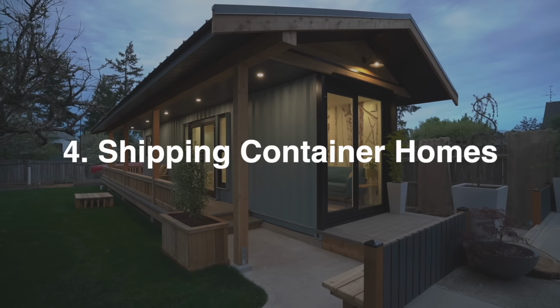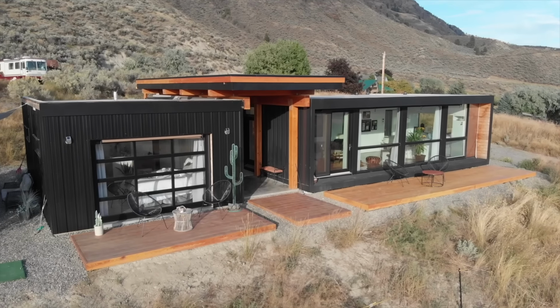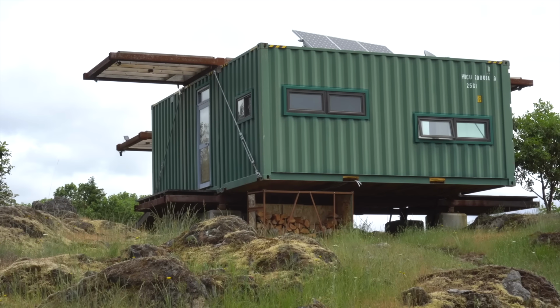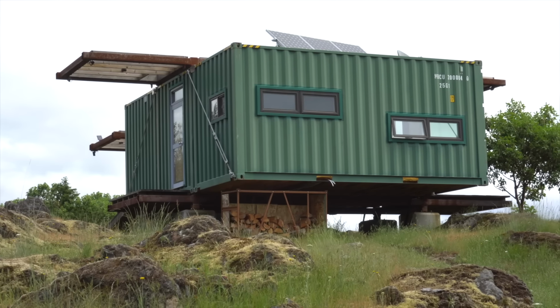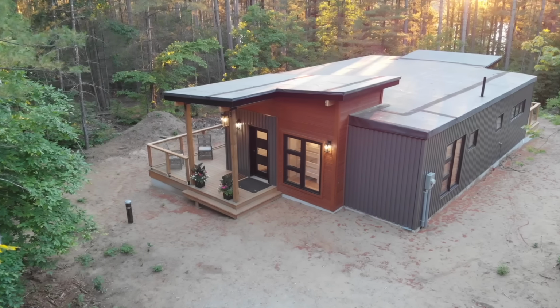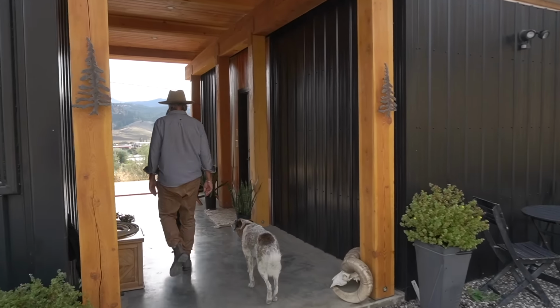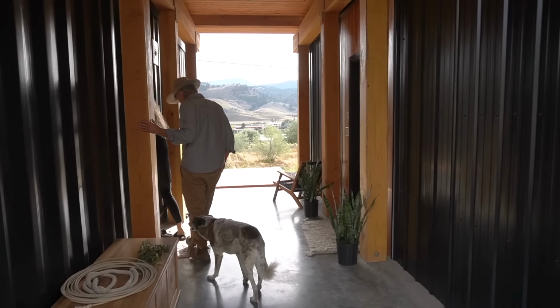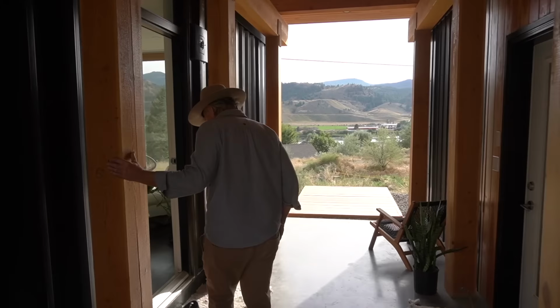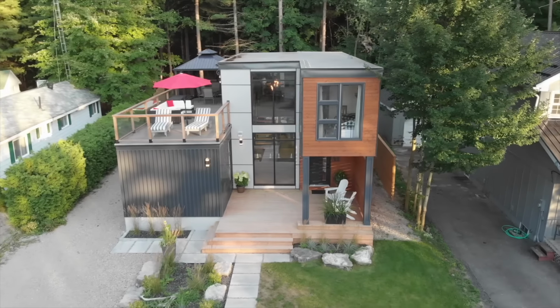Number 4, shipping container homes. Shipping container homes are popping up around the world, but as we've seen in the comments on our videos, they can be very polarizing. Some people love them and some people kind of hate them. But it's easy to see why they've captured people's imaginations with all the different possibilities of building with these modular containers, like stacking and cantilevering them in lots of different unique ways.